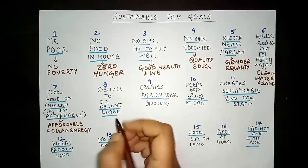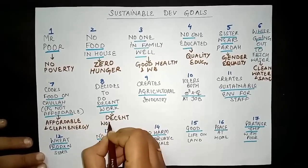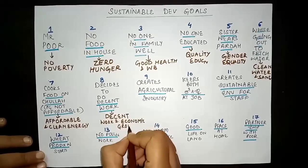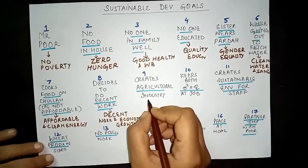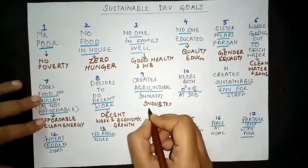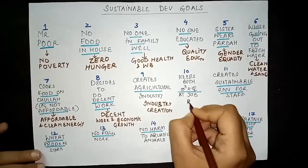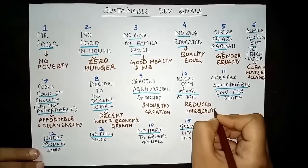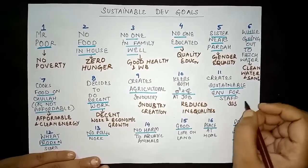Decides to do decent work. There should be decent work for everyone and economic growth of the country should go on. Decent work and economic growth is our 8th sustainable development goal. The 9th is related to agricultural industry. So the 9th sustainable development goal is industry, innovation and infrastructure. Keeps both male and female at job means reduced inequalities. Then create sustainable environment for the staff. That means we need to create sustainable environment in cities and communities.